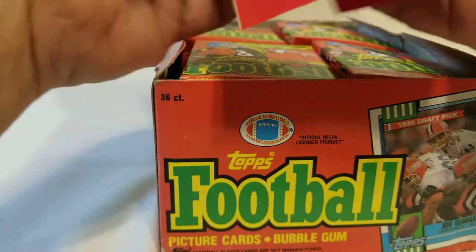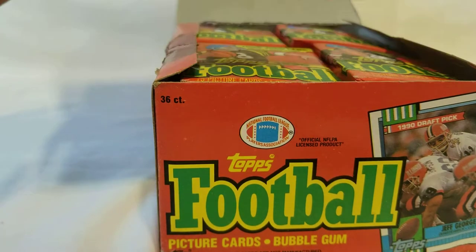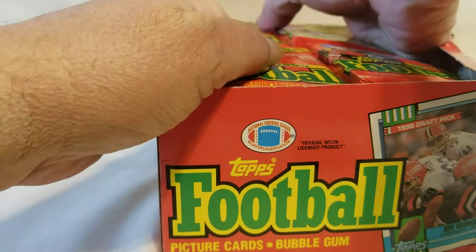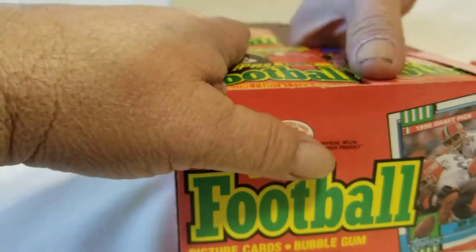You get a nice little poster available here for 1990 Topps football. And four stacks.